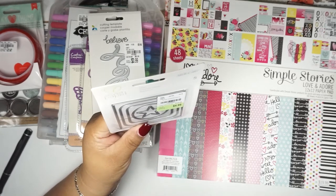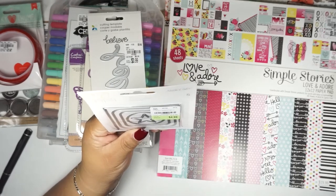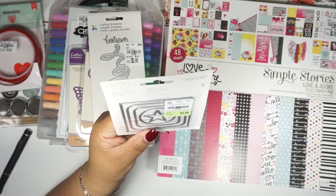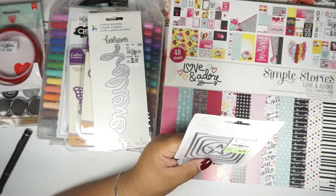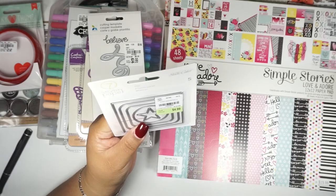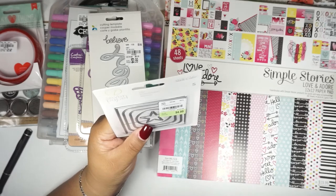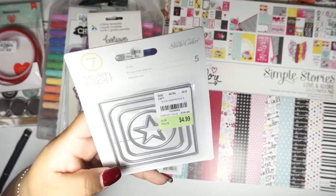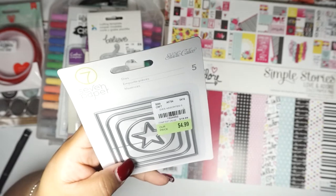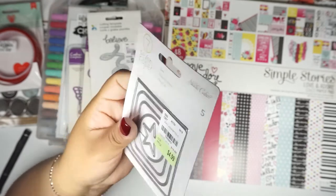And then I found this one from Seven Paper Studio Calico. It's $4.99 compared to $19.99. Wow, that's a big old jump there. Item number is 1929992. There's a total of 5 items here. So there's a square, and then there's a rounded square, and then there's a smaller rounded square, a circle, and a star.